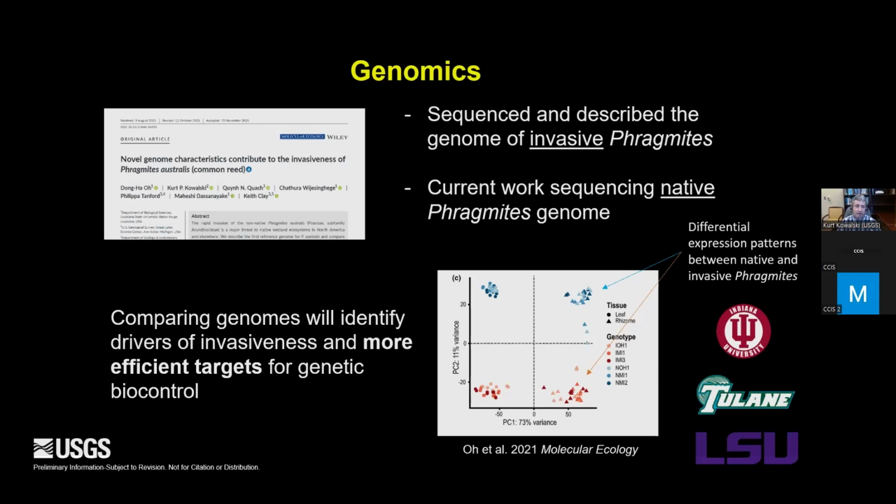And of course, we're looking at the comparison of the native and non-native to see why they behave so differently and why they are structured so differently. But having those roadmaps really helps us identify these key traits that we want to target as potential silencing or limiting the expression of them through time.